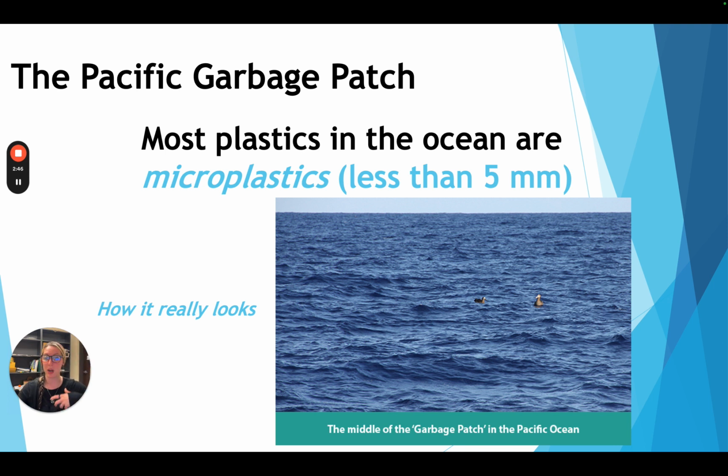And so you add that element on top of being on the water, which can be tumultuous. You have waves breaking. You have animals perhaps that are coming over and pecking at whatever they think this is, and it breaks these plastics down. So it's not these macro large plastics. It's these really, really teeny tiny plastics. So that's why we can't see it at the surface. It doesn't mean that there's not larger plastics in the oceans. There most certainly are, but the majority of the mass of these large patches tends to consist of microplastics.